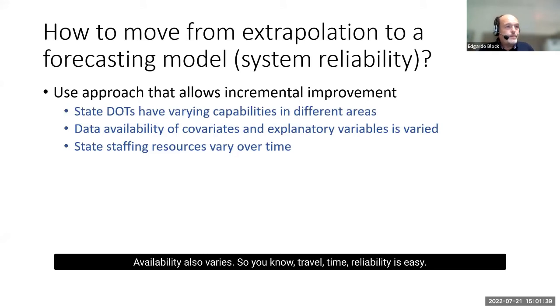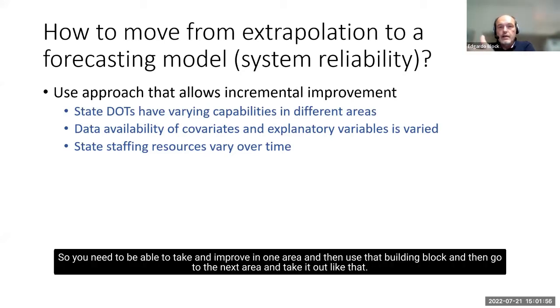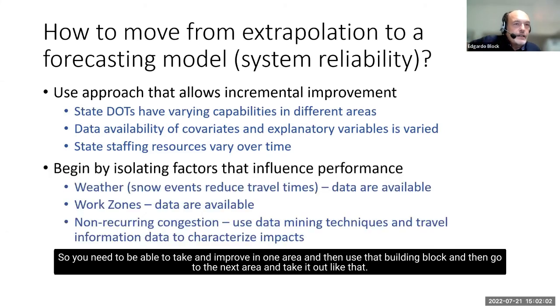Travel time reliability is easy. Volumes are a little harder, and some economic trends are harder, and demographic trends are even harder. State staffing resources also vary over time, and you cannot lose the effort of one. So you need to be able to take and improve in one area and then use that building block and then go to the next area and take it on like that.